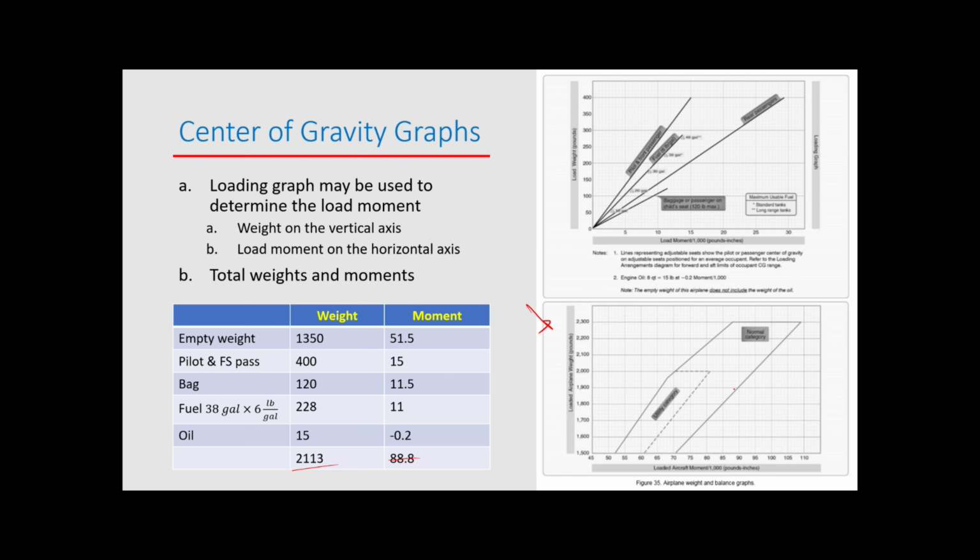So we add up all of our moments, 88.8. And then we add up all of our weight, 2113. And we come over here to the bottom graph. 88.8 is here, and then 2113 is here. So we are well within our normal category.